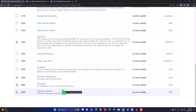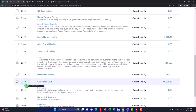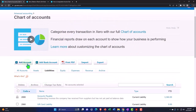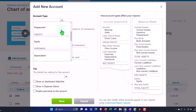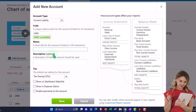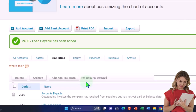And so now I'm going to make a parent account, which is going to be the loan payable parent account at 2400. So I'm going to add a new item up top, add an account, account code number 2400. It's going to be an other current liability account, a current liability account, I should say. And it's going to be just called loan payable. This will be the parent kind of account when we make our grouping. So I'm going to say, okay, save that.